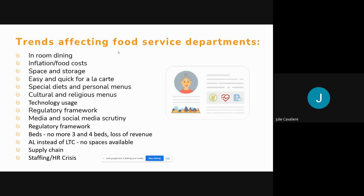The other trend affecting the food service department is the regulatory framework. I do have a slide on that, but all the rules and regulations that go into how to menu plan and what we need to consider, and all the rules in the check boxes.